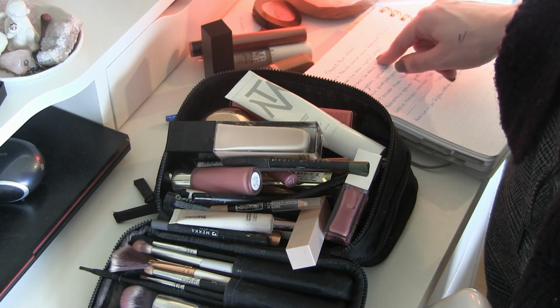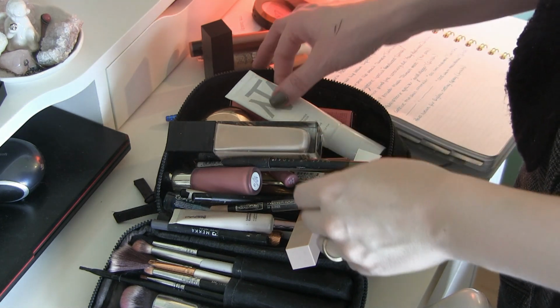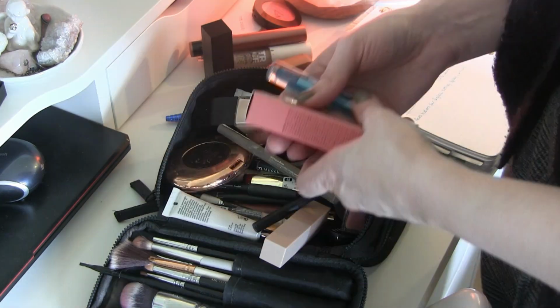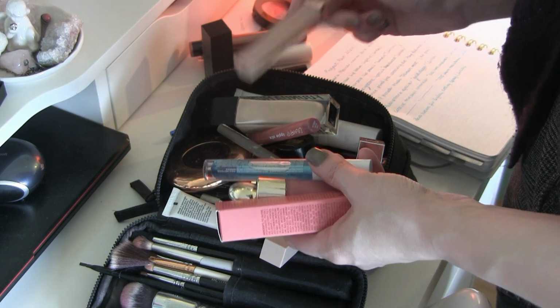Alright, so those were all my project pan items. Let's go through the rest. I'm going to show you what items I have purchased. It's not like too much, but again, the concealer, which I'm really happy about.